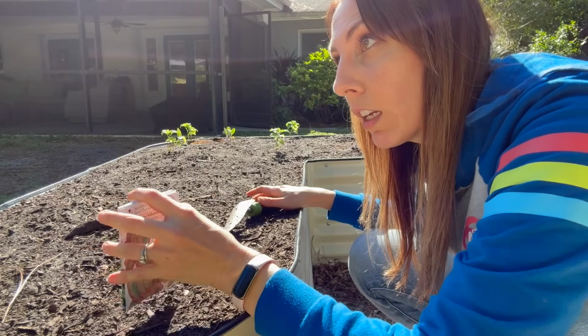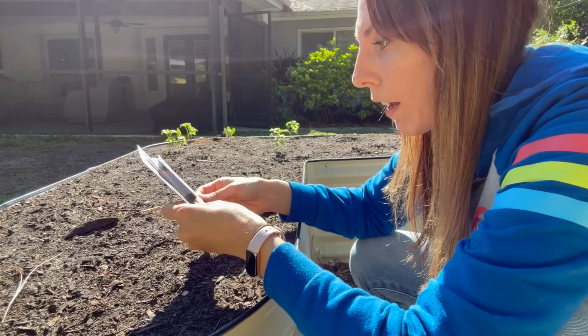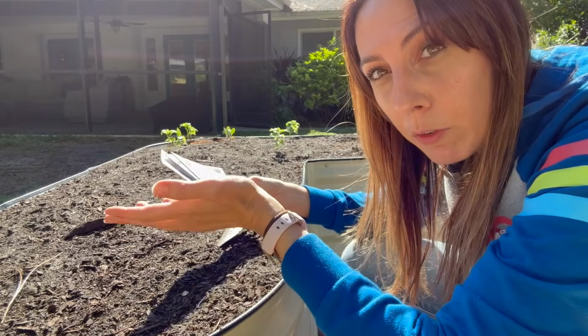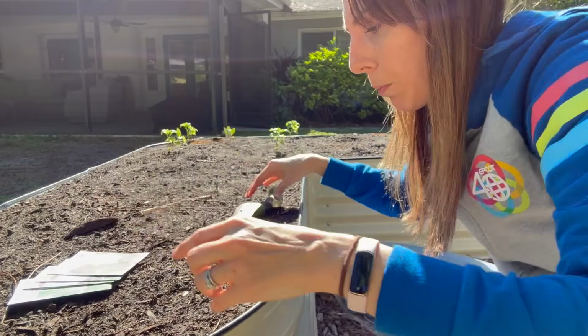Last year we had not 32. We had a lot less than that. So I feel like we're going to have so much lettuce, so much lettuce. And the nice thing is how quickly these turn around. If stuff fails, we are at the beginning of the cold crop season, so we can always plant again.